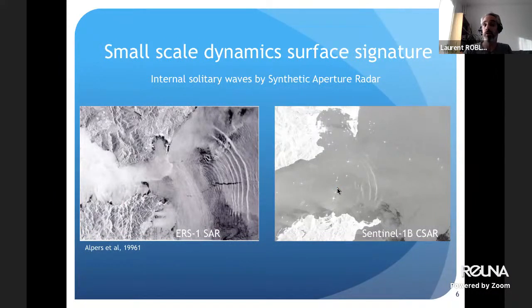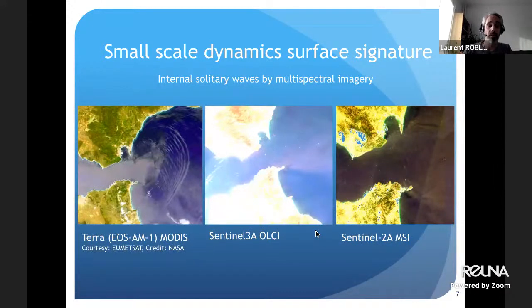Here we see the surface signature of these internal solitary waves as they can be seen from space by ERS-1 synthetic aperture radar instruments from pioneering works in 1996, I'm sorry for the mistake, or recently by Sentinel-1B SAR instrument. They can also be observed by hyperspectral imagery like MODIS, onboard Terra mission, or Ocean and Land Color Imager. You have surface signature here, or this multispectral instrument on board Sentinel-2 mission. You have here surface signature.